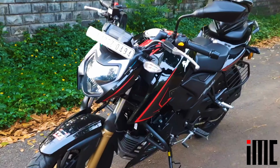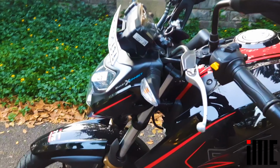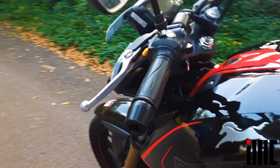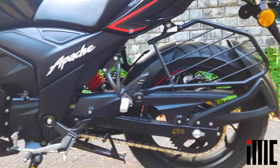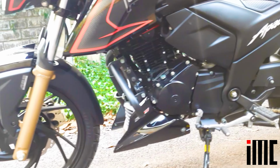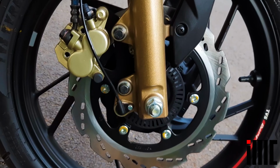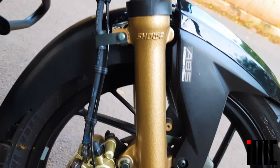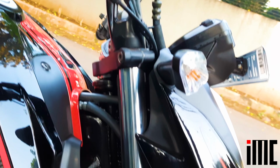First of all, let's get to the looks of this bike. I think it has a really muscular appearance and has its proportions really well sorted out. The colors and body graphics work quite well as well, and this metallic black and red spec is my personal favorite. Although if you're in the market for the Apache, you should check out the matte blue color too, which is new. The pale gold show-off forks add a classy appeal, and the LED headlight and tail light look really premium as well, while the indicators remain halogens.